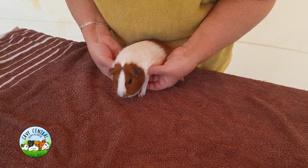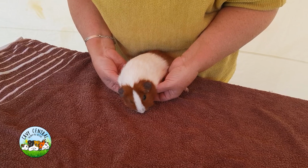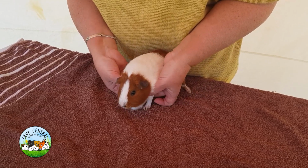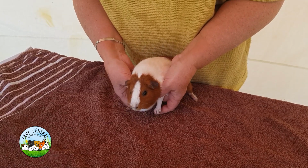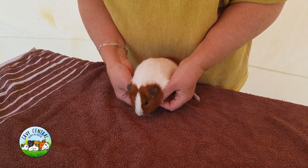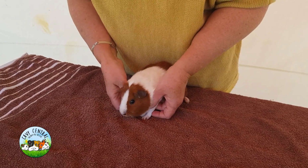So she stopped. How long has she been like this? Like, when did she stop moving? 3 days. 3 days? Okay. Does she jump in and out of her hideys and things like that? Nah, it's just a single floor. Okay, yeah. Just testing her little feet at the moment. She's gorgeous.